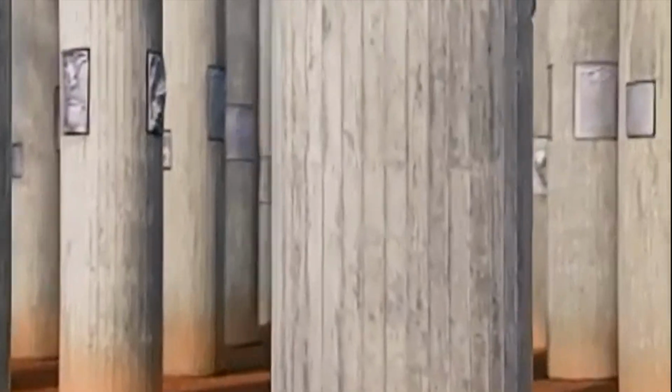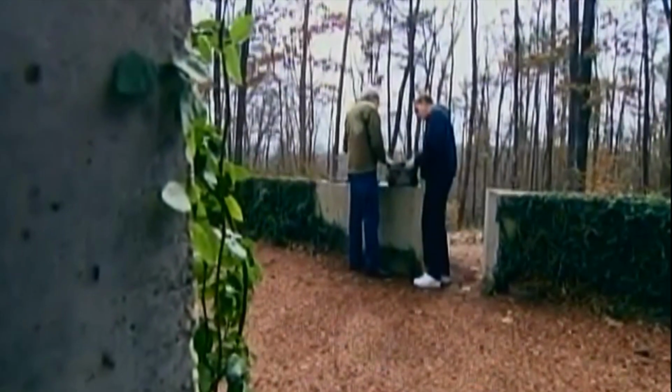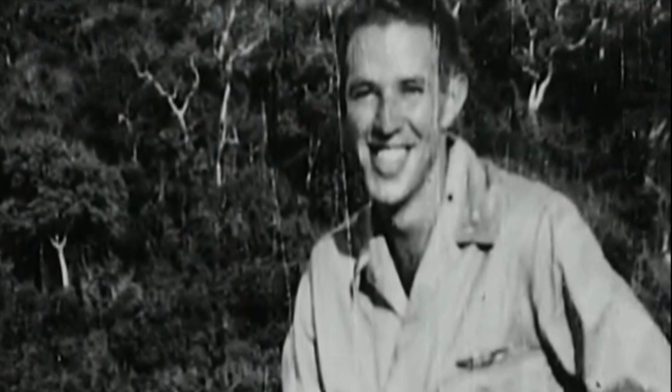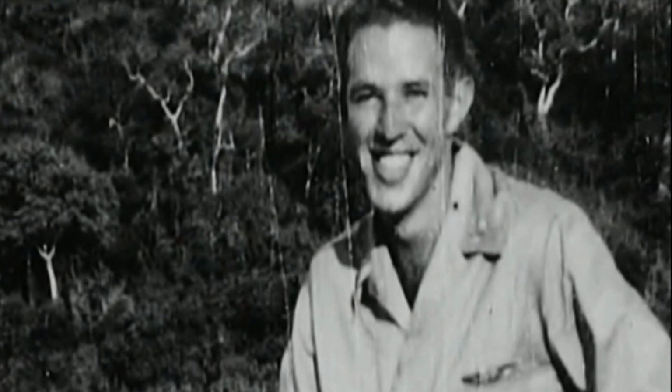Bruce Potter is the second of Lionel's three sons. Growing up, Bruce often wondered about his dad's war experiences. What did your dad tell you about the war? Actually, he didn't like to talk much about it. Every time I mentioned it to him, he kind of pushed it aside. It was pretty traumatic for him.